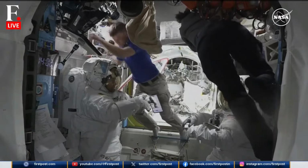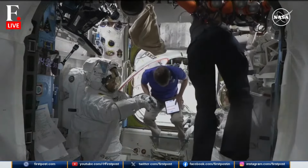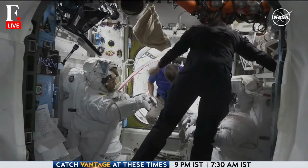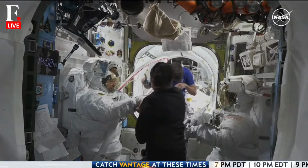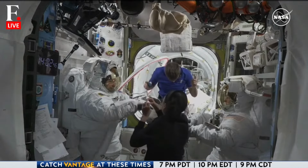Both NASA astronauts Mike Barrett and Tracy Dyson have had their SAFERs, or Simplified Aid for EVA Rescues, removed from the back of their suits, and they're now working through procedures to begin doffing or removing their EMUs.